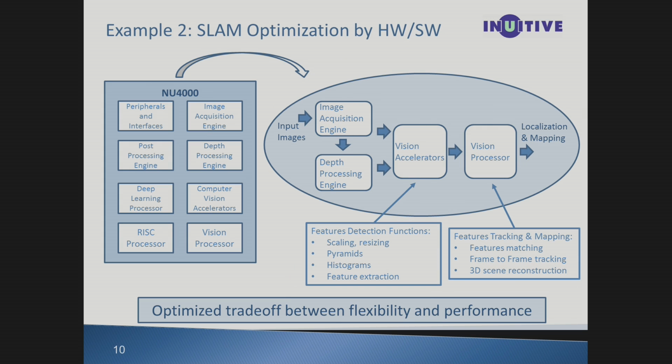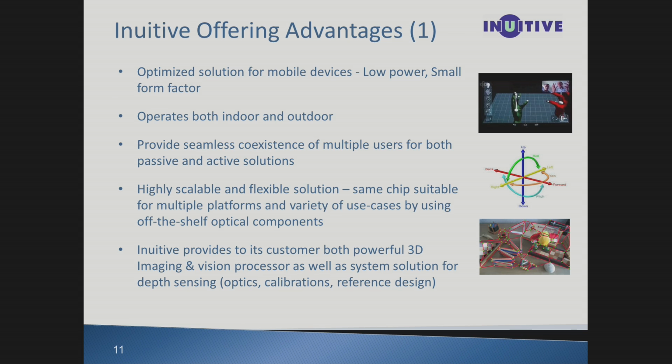This is another flow for a very typical algorithm that is used for virtual reality, robots, drones, SLAM. An earlier lecture touched on that as well. And a similar concept is used here.